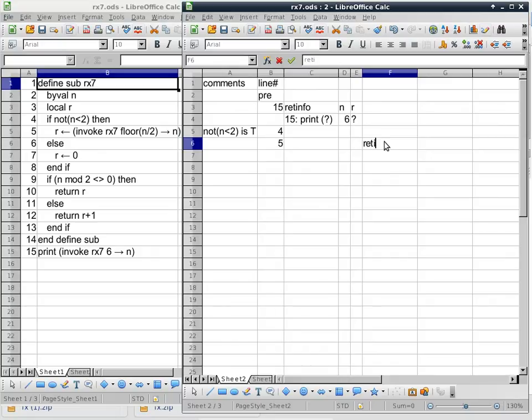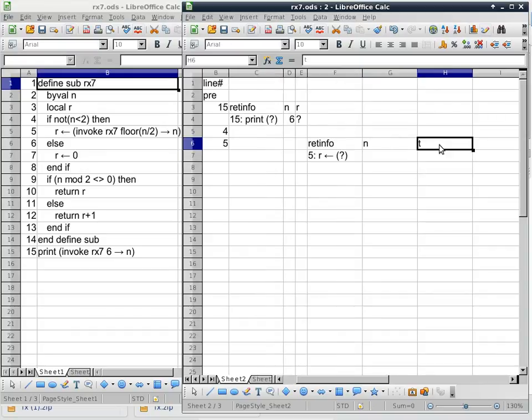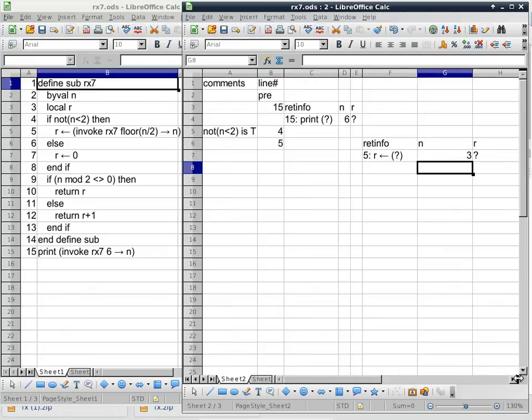So that means we have to specify return info. And when we're done, we get back to line 5. And when we get back to line 5, we just take whatever the value is and use it to update R. Okay? And then we specify N and R. R is always unknown because it's a local variable. And in this case, N is always done by division by 2 and then take the floor of that. 6 divided by 2 is 3. The floor of 3 is 3. So now we are done with that portion.